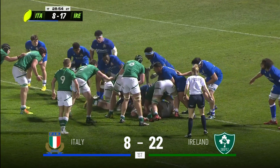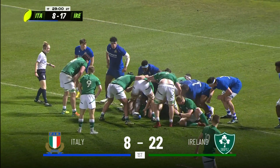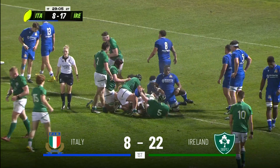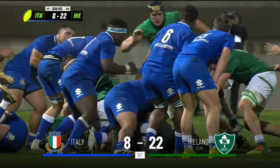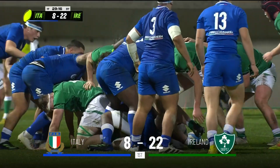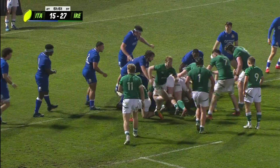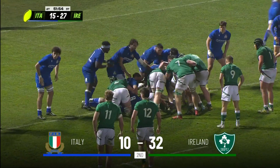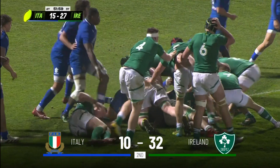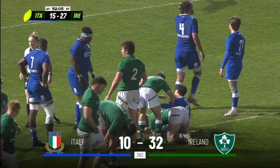Rebuffed by those in blue, but still the pressure on the home side, on their own line. And try is good. They scrape their way over the line. I think it is, in fact, McNabney who made that final dart, the final drive. It actually might benefit Italy if Ireland do score, so they won't go down to 14. Oh, I think they will. Whatever happens, I think they've got the eyes on there, and there is the fourth try.